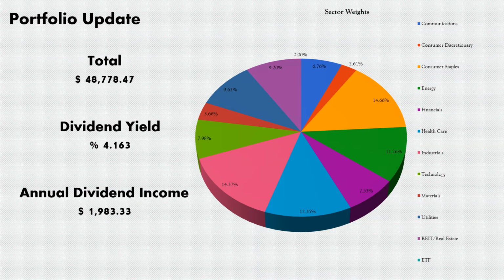You can see here in the portfolio update, the current total for the portfolio value is $48,778.47. The dividend yield is 4.163%, and the current annual dividend income is $1,983.33. So this is pretty much climbing up in a nice stair-step pattern.